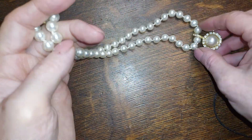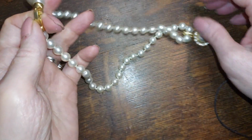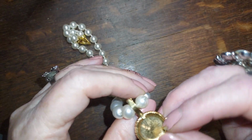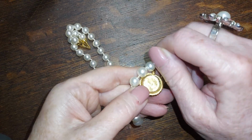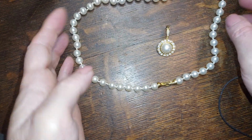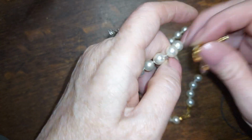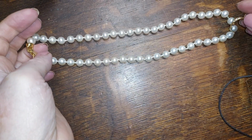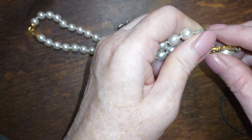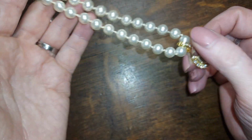Ooh, pretty. Pearls and sparklies. Really nice quality, but not marked. It's an enhancer. You can take that off and put it somewhere else. So pretty. I love enhancers, but I don't necessarily like pearls. I like the big ones that have interesting stones and stuff. This is really nice, though.